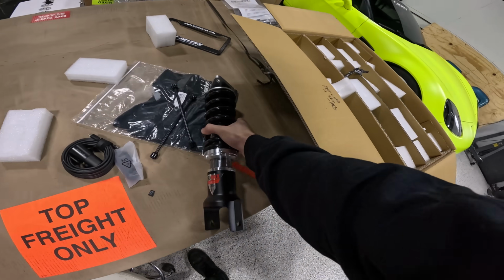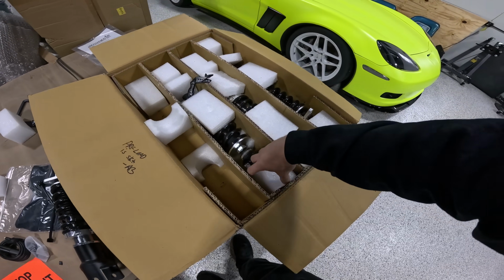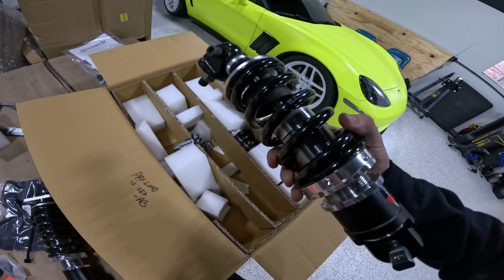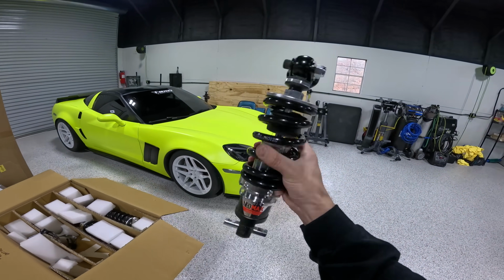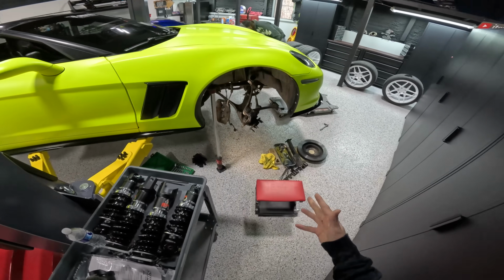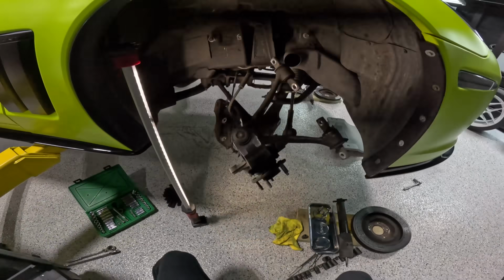Honestly, the coolest part about this is that I have never had coilovers on a Corvette before. Only in the past have we done lowering bolts and left the stock style suspension. So this is gonna be pretty awesome, completely revising and changing it all up and making it way more capable. As you see up front, Poe's already removed the wheels off of the car.